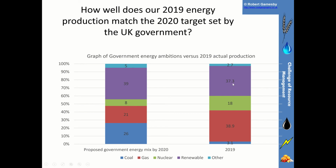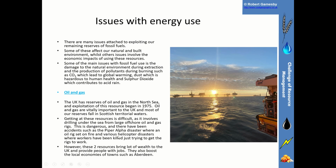We have had days in the United Kingdom where we haven't burnt any fossil fuels at all to produce our energy. So those are some firsts since the Industrial Revolution. The amount of nuclear still is quite high compared to what was predicted. The amount of coal has dropped massively, but it has been augmented by gas. So we've still got quite a bit of fossil fuel use within our energy mix, so you will have to see how well that matches the two.